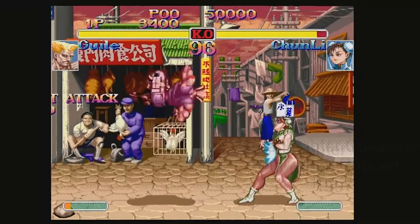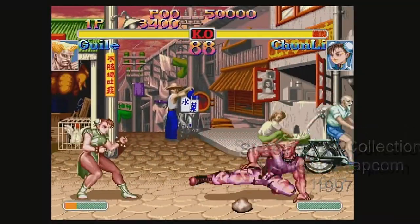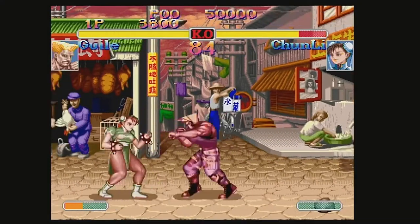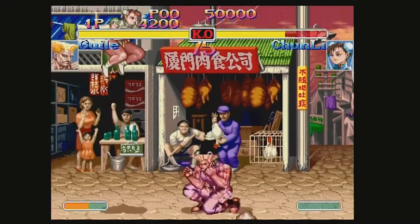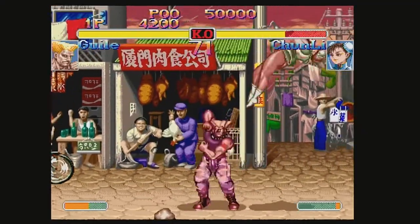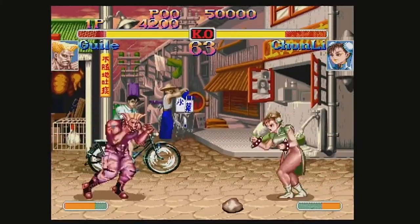Released on the Saturn in 1997, Capcom released the Street Fighter Collection, which was packaged with the original Street Fighter II, Street Fighter II Turbo, and the enhanced version of Street Fighter Alpha 2. Because of the simple Street Fighter formula, the gameplay still holds up today and is truly hard to beat.